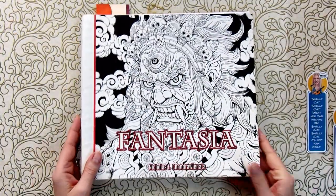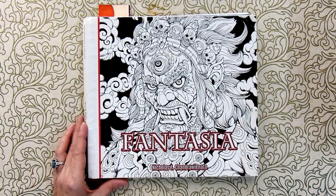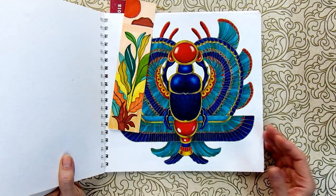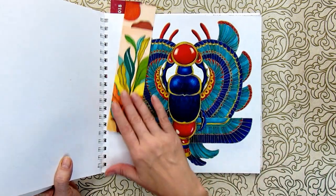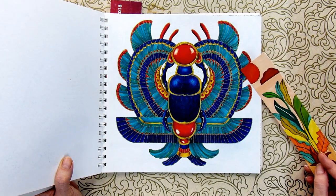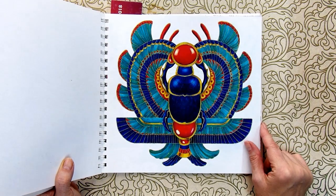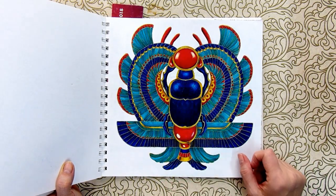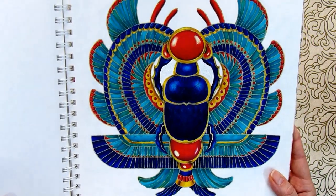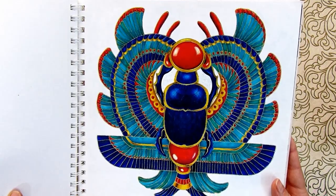Fantasia by Nicholas Chandravinatta. Two completed pages in this book. For our challenge, this one, Scarab, of course. I would say one of my favorite illustrations. This one too. I found a reference, kind of the same piece, and I colored accordingly, and I'm quite happy how it turned out. Very realistic looking.